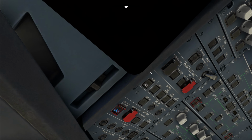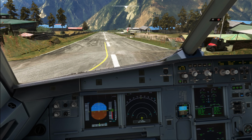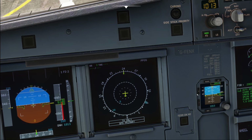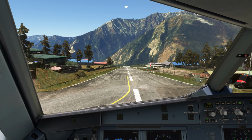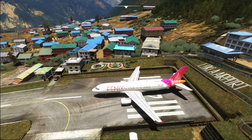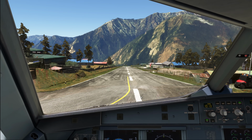Apart from that, I am going to switch off the GPWS because Lukla is too small to be part of the nav database. Therefore, the GPWS would think we're flying right into a mountain and thus give us a lot of nuisance warnings. Apart from that, our general setup: clear skies, good weather conditions. As you can see, the wind is pretty much calm, and we have positioned ourselves as far backwards as possible on the runway for the takeoff, and we will try to touch down as early as possible for the landing. So, that's pretty much the theory behind what we are going to do today.